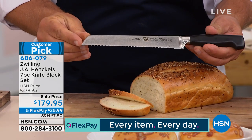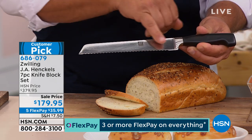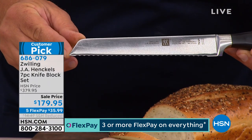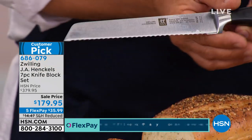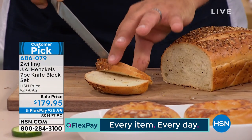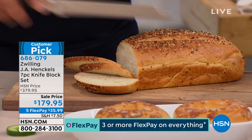Fully forged. But I want you to notice something on this bread knife. Right down here at the tip, you'll notice how the scalloped edge of that knife goes right down to the tip, and then there's a sharp, almost like a little knife right on the end. Most scallop knives don't have that. That way, when you cut through that slice of bread and go across the cutting board, you get that complete slice, never hanging up. You're going to absolutely love this bread knife.